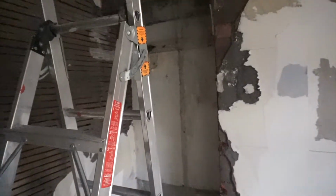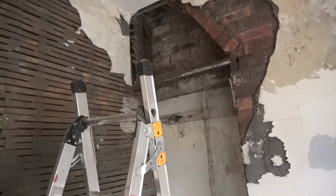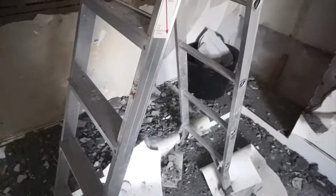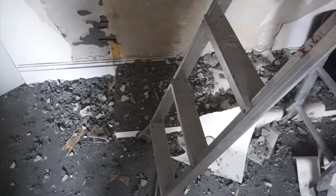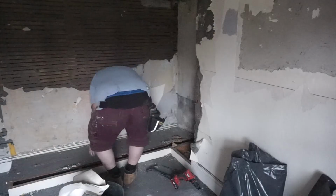Not bad for about 2 hours this morning. I think we've made good progress so far. So yeah, best crack on. I've got to clean all of this bit up now while Tom's just having a toilet break. So wish me luck.